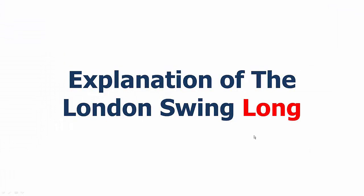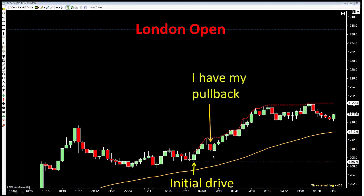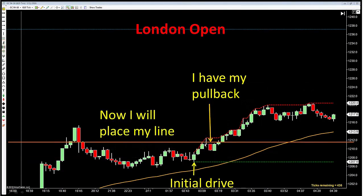For a long setup, we have the London Open. Here we have an initial drive to the upside. I have my pullback, and now I'll place my line. You see the doji here? I did not use the high of the doji. I went to the high of the green candle.